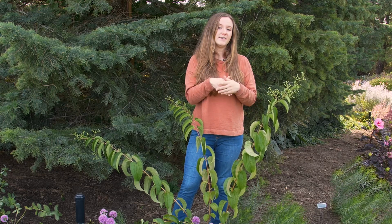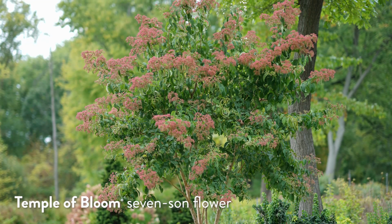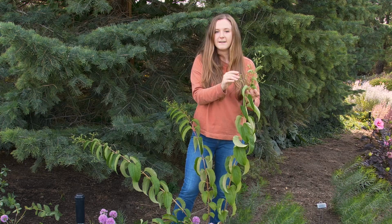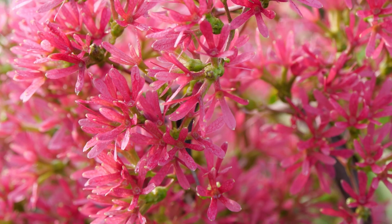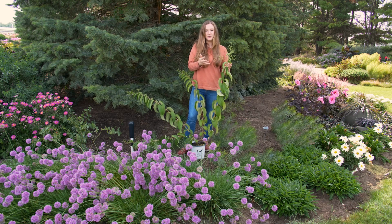But we've also got Temple of Bloom Seven-Son Flower, Heptacodium. So this plant has really late summer, early fall flowers. They're going to be fluffy and white, really beautiful, but then all of those petals are going to fall off and reveal bright red fall bracts. And it's kind of like a second flower show. It's so beautiful and intense.